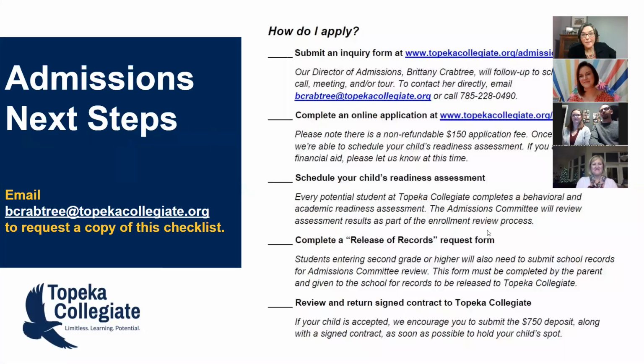As we begin to wrap up, I do want to share this checklist with you. I know it's a lot of words, so I invite you to send me an email. My email's there on the left side of the screen, and I can email you this enrollment checklist. But I share it to highlight that there's a process of making sure that we're the right fit for you, that you're the right fit for us, and that begins with completing an inquiry form. And then when you're ready, submitting a short application, an application fee, non-refundable, $150. And then at that point, we schedule an assessment.